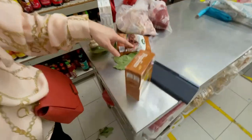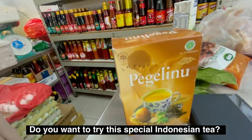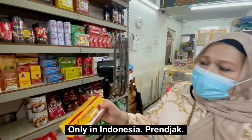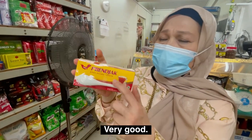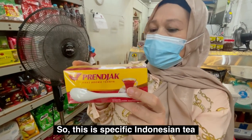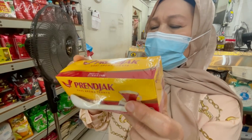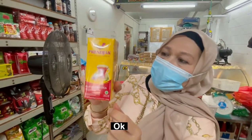And then how about tea? Do you want to try this special tea, Indonesian tea? Very famous. Even without sugar, it's very good. No sugar, so nice. Specific Indonesian tea. I never tried this one. Okay, yeah, try this one.